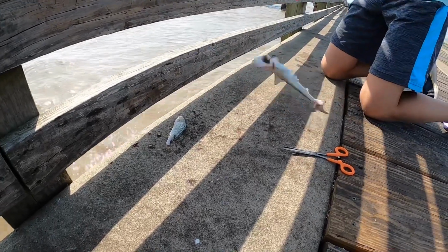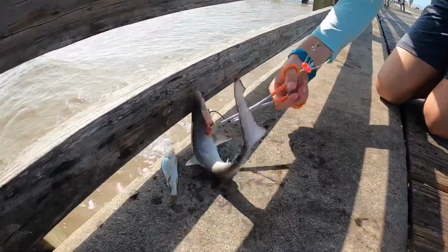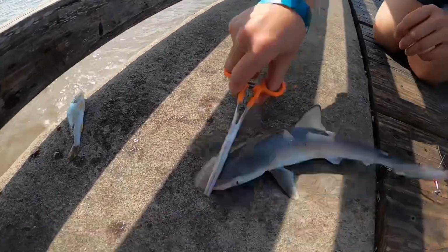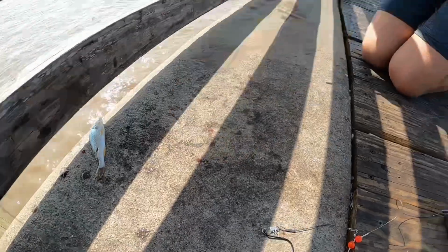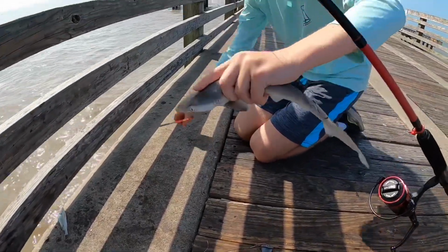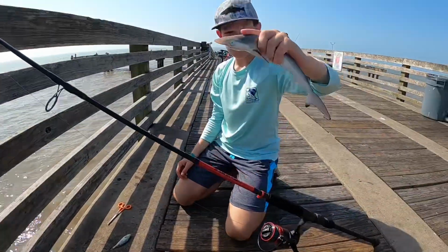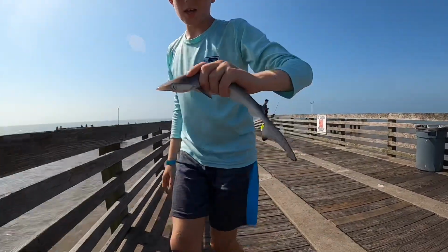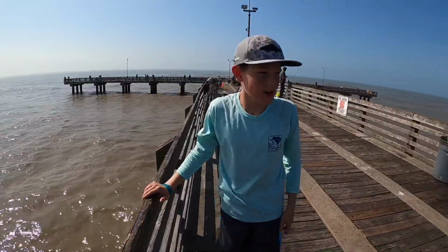Okay, oh, geez. Oh, he unraveled himself. And I unraveled him. Okay, here we go. Little shark, but still shark on the big rod. He's going to go back. Well, that was just a little bundle of sharks.